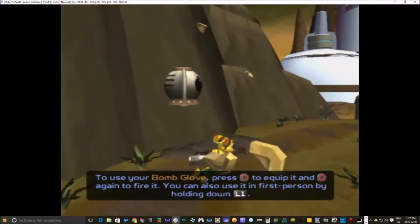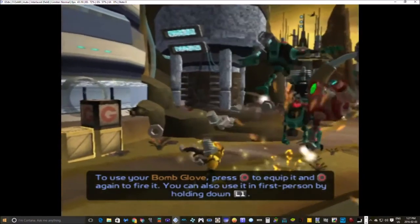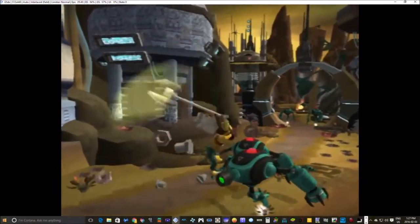Sandbox, press the circle button to equip it, and the circle button again to fire it. You can also use it.